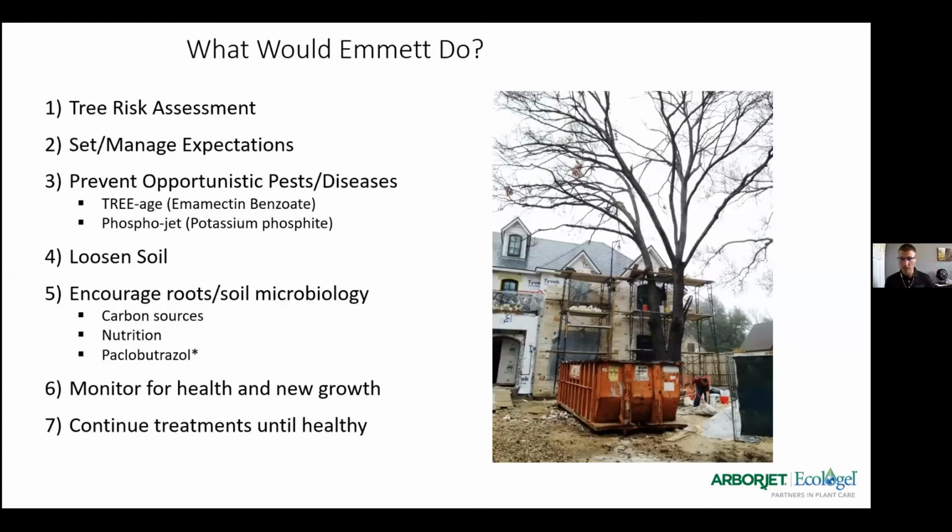Make them understand that construction is the worst thing you can do to a tree, and that we have to do a lot of different applications and a lot of different monitoring to make sure that this tree can regrow its roots, we can get the soil healthy, and then ultimately get the tree healthy.